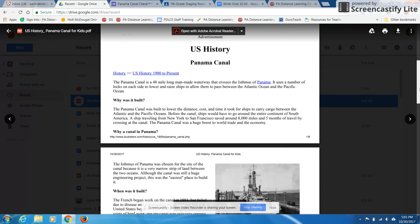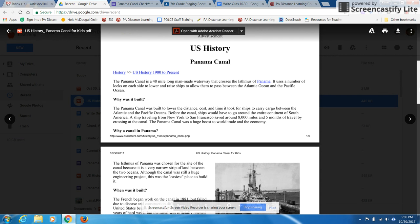Why was it built? The Panama Canal was built to lower the distance, cost, and time it took for ships to carry cargo between the Atlantic and Pacific Ocean. Before the canal, ships would have to go around the entire continent of South America. A ship traveling from New York to San Francisco saved about 8,000 miles and 5 months of travel by crossing at the canal. The Panama Canal was a huge boost to world trade and the world economy.